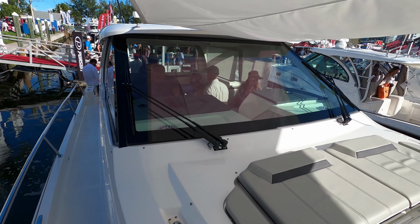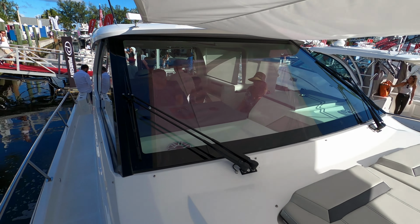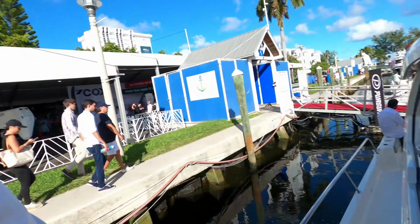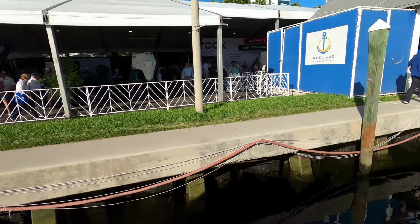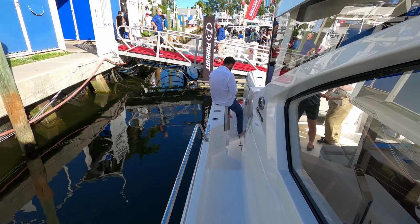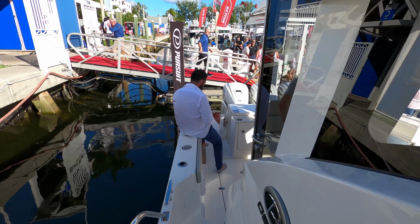So you can see we have a big old windshield, of course. I mean, look at the size of these windshield wipers on this boat. Absolutely massive. But in this kind of boat, that's something you do actually need, because when you are running offshore, you're going to be going through some rough seas probably. So that's definitely going to be necessary. So here's the little catwalk, and we'll be working our way inside to show you guys the interior of this boat.